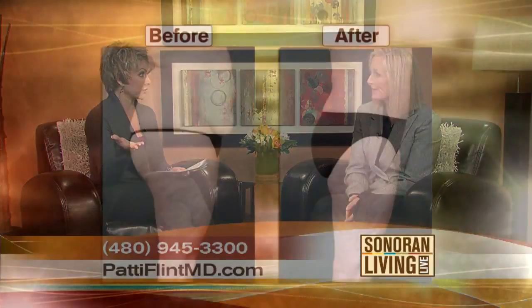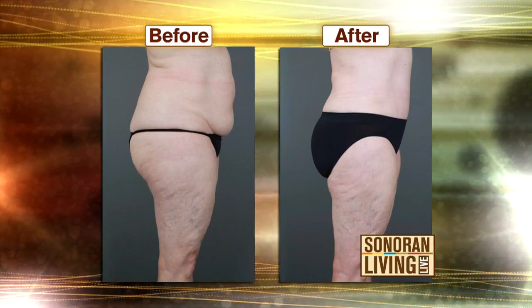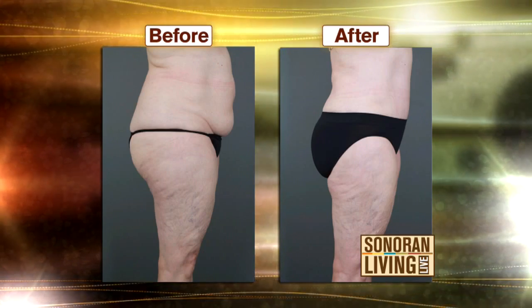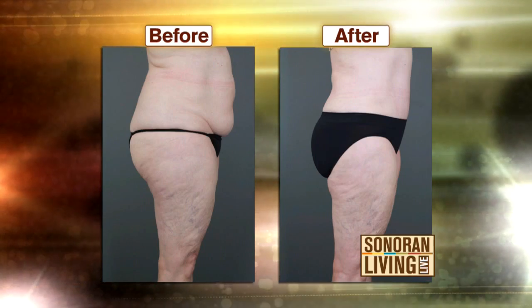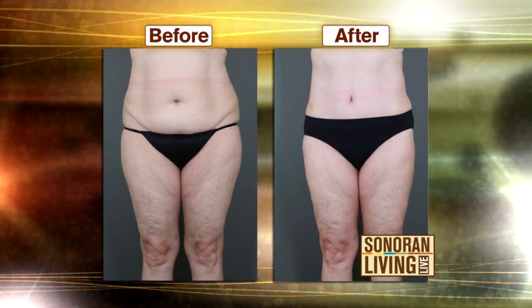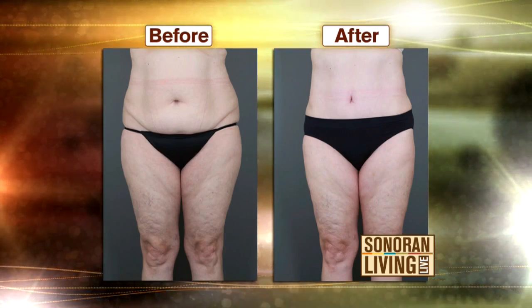I know that we have some before and afters of some patients that you've worked on, and each procedure is a bit different. So tell me what you had to do with this patient. This gal's in her late 60s and was very active, but was frustrated by the lack of tone in her abdomen. When I examined her, I noticed lax skin and lax connective tissue, so she needed a tummy tuck. Liposuction alone would not have snugged up that skin for her.